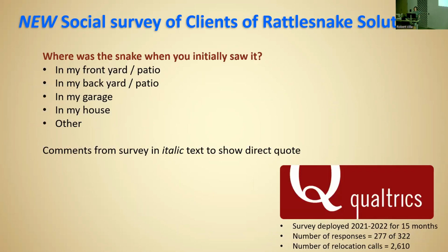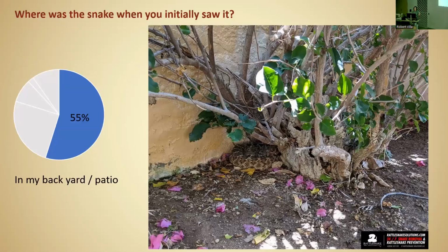And I'm just going to go through some of these slides. Basically, when people said when they first saw the snake, over half of all snakes, where would you guess? Where would you guess they saw the snakes? Mostly. Yeah, in the shade, but in the backyard, right? Where there's vegetation, exactly. So half of all people that took the survey said, yep, I saw it in the backyard, it was on my back patio.